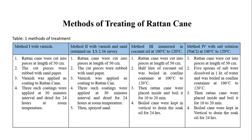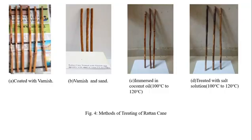The fourth method is the same process as method 3, the only difference being that in this fourth method we use salt solution instead of coconut oil. For the salt solution concentration, 5 teaspoons of salt were dissolved in 1 liter of water and boiled in a confined container, again at a temperature of 100 to 120 degrees Celsius. And these images show the different methods of treatment.